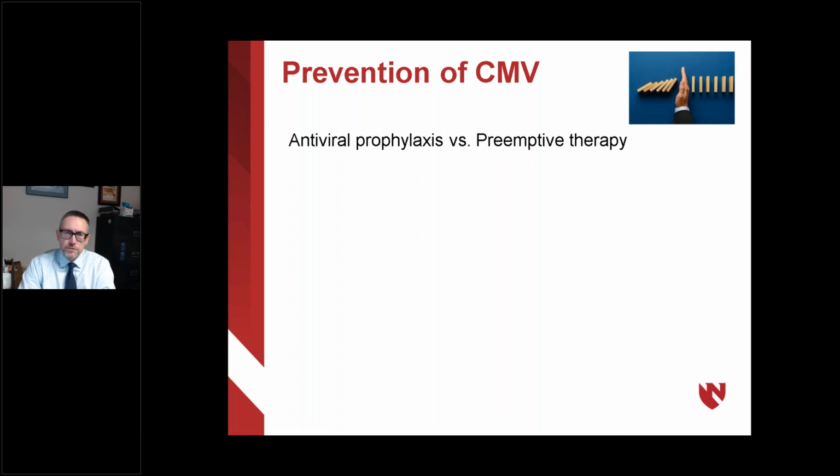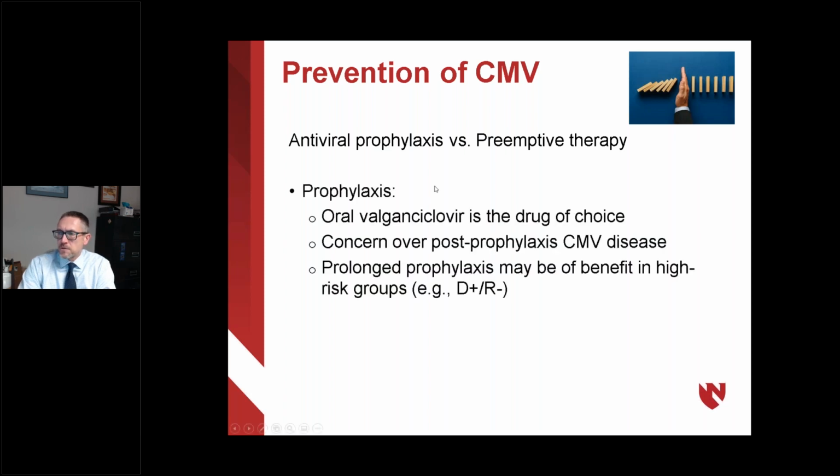There are generally two strategies. The use of an antiviral to just give prophylaxis after transplant, or what's known as the preemptive strategy. So prophylaxis in this day and age, oral valganciclovir is the drug of choice and is approved for the prevention of CMV post solid organ transplant. Some of the drawbacks, it may be that we're just kicking the proverbial can down the road and you can see post prophylaxis CMV disease.